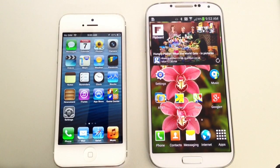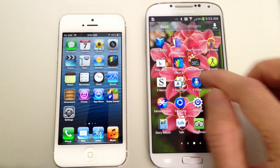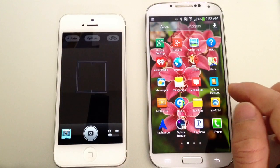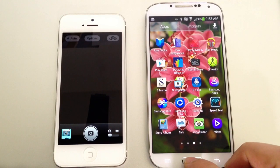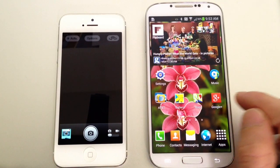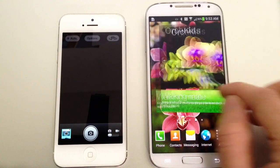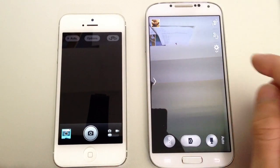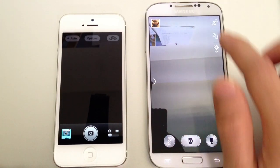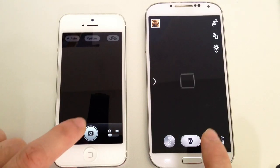Alright, so what I'm going to do now is a quick camera performance test. I'm going to launch the cameras on both devices and take snapshots quickly to see which device takes pictures faster. So let's go ahead, and if I can find the camera application, there it is. Let me switch to the rear camera. There we go. Alright, so let's do that.